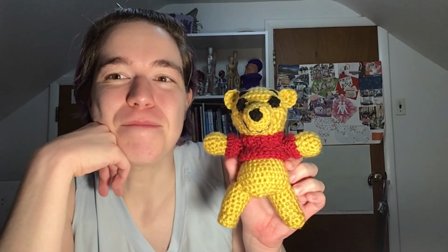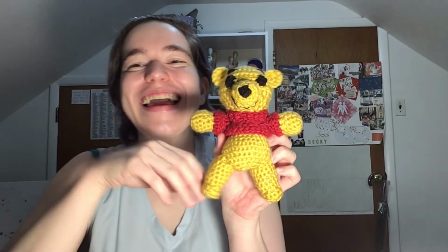I finished Pooh Bear, so he looks a bit demented in my version. But that's my own fault. The pattern wanted me to cut felt circles and glue the felt circles on. And while I bought felt specifically because I knew I was doing these time lapses, I didn't feel like busting it out for the first pattern.